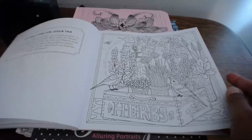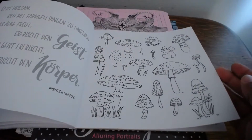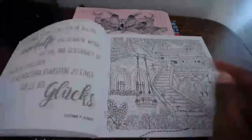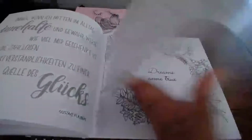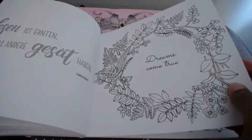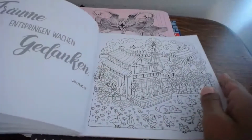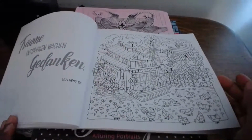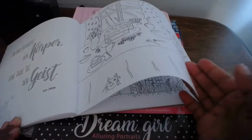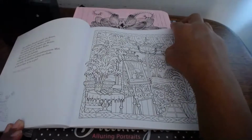So this is that one. See all the mushrooms. Now I'm waiting for things to come, so that's why I'm a little bit late. This says Dreams Come True, which I like. This is small, but the detail in these pictures is really nice. This is a smaller book. I got this on Book Depository if anybody wants. I didn't get this on Amazon. Some is Amazon, some is Book Depository, and one book I think is Etsy.